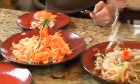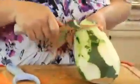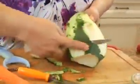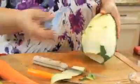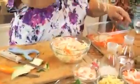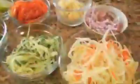What we're making is the beginning of a Thai papaya salad. This is a green papaya. You can peel it off like that. When you do it at home, this is how you do it, and then you use the same concept to shred the papaya. I've done some already over here, pre-done, so you can take that and mix it. It's like eating Asian spaghetti, but with a lot of enzymes.